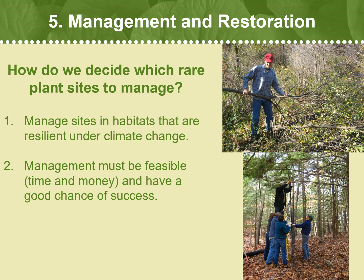We need to think hard and make some decisions before we head out to manage a rare plant population. We first need to determine how to prioritize which rare plant sites should be managed. Often, we have to look at two factors to decide if we should manage a rare plant population. First, will the habitat present at the site be resilient under climate change?